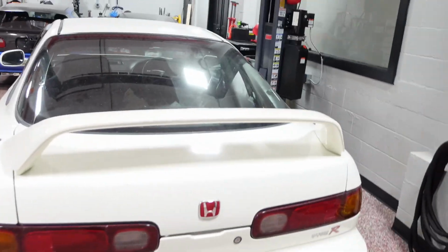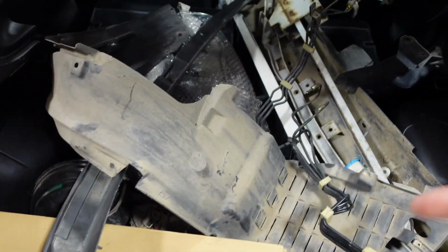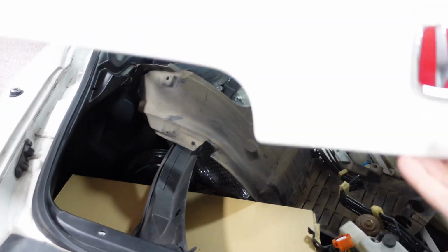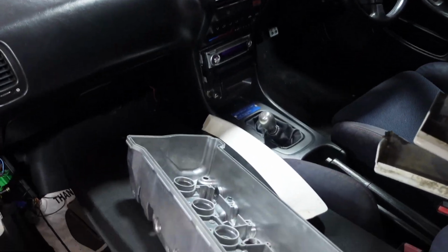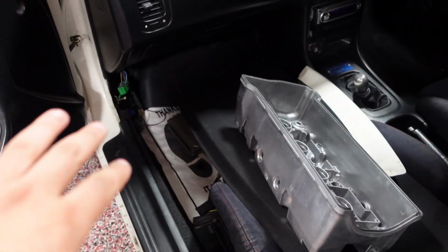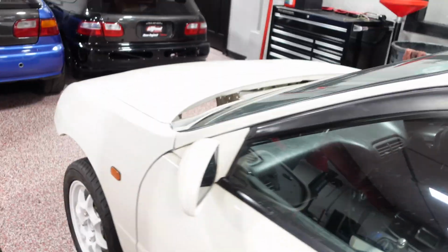The car needs a lot of work. Look at all these parts in the trunk. ABS unit has to go back. Literally everything: cowl, booster, master, headlights. You name it, it's in this car. You've got to check the interior out. The interior still needs a ton of love. We still have to pull out the factory shift linkage, but we're gonna keep all the factory stuff. Then we have to mess with some of the wiring, but a lot of that stuff has to be removed. I'll show you guys the engine bay.